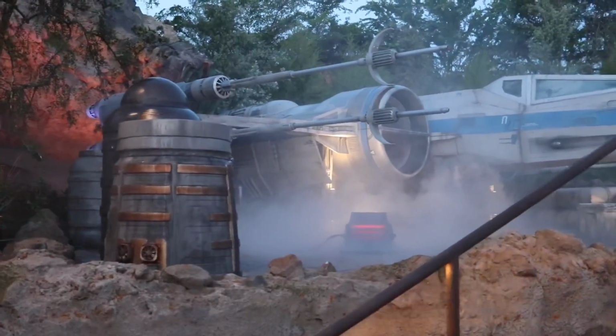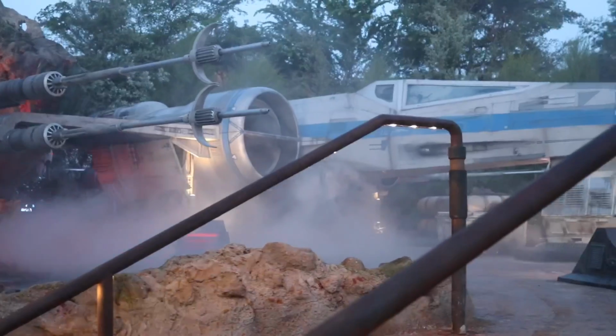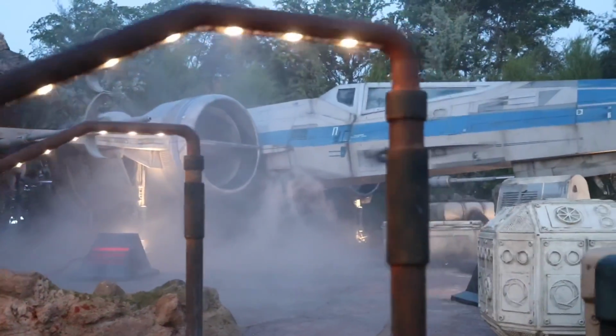Typically here at the Grim Life Collective, we lean more towards the dark side. Because with the sun coming up, I feel like now's the perfect time to check out the Resistance part of the park.